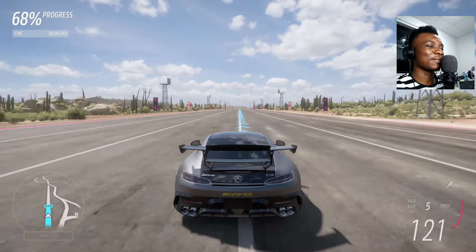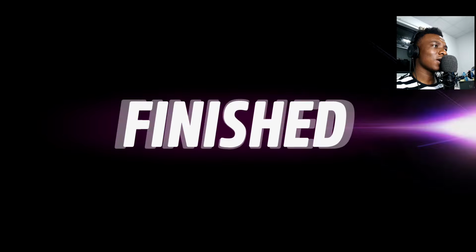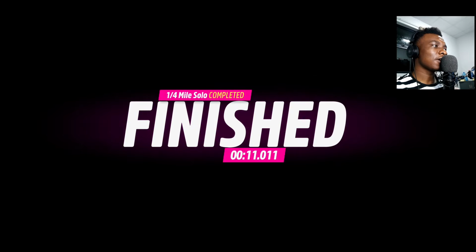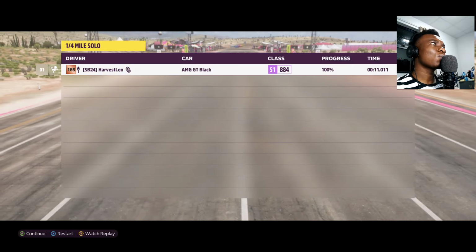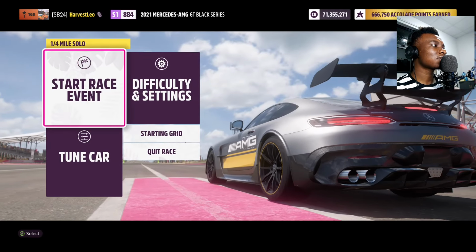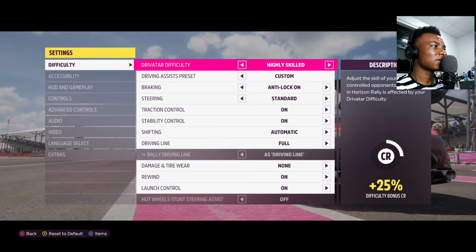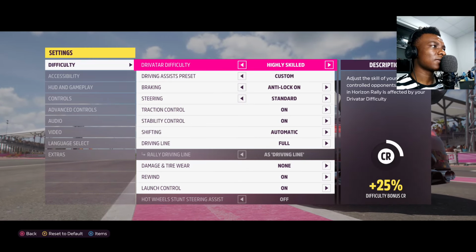10 second car, 10.9. I don't have high hope. Oh, 11. What? It was slower this time. But last time it did 10.114. Is it 411? Yeah, it's 10 seconds, 411. What's different this time? Maybe traction control was on. It was on automatic. Okay, I don't know what's different.